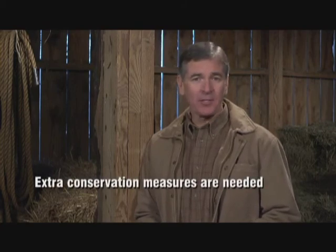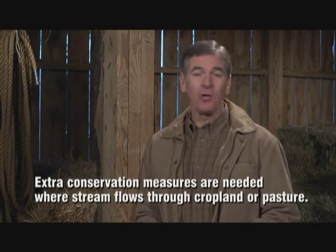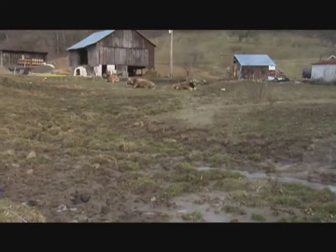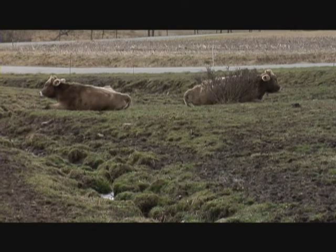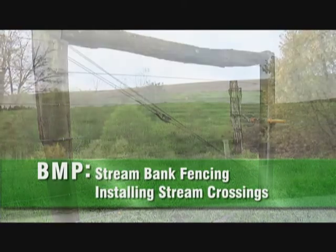We've looked at how these regulations apply in your fields and in barnyards. Our last stop is by the stream. Extra conservation measures are needed where a stream flows through cropland or pasture. In pastures, it's important to limit the access animals have to streams. They can destroy the stream banks, which will create an erosion problem. Plus, they'll put manure in the stream, which is a pollutant. Solutions can include fencing or installing stream crossings.